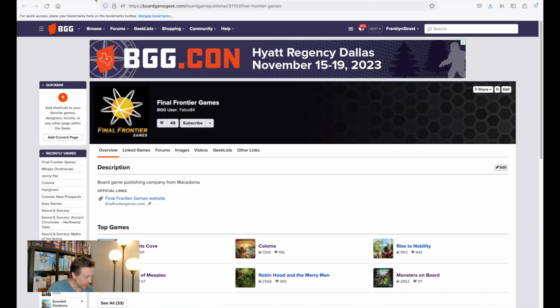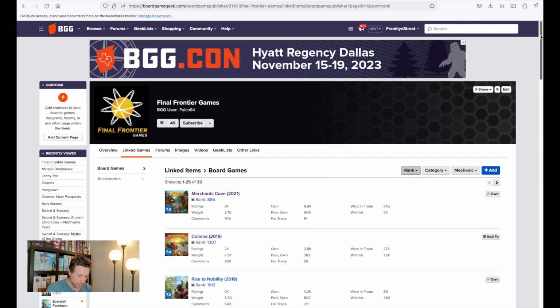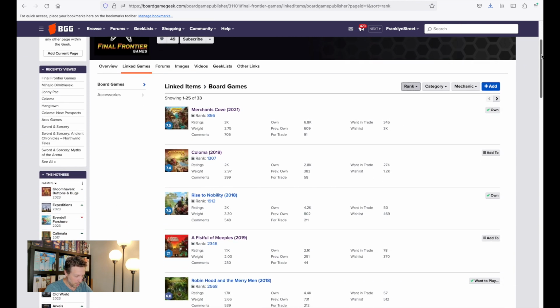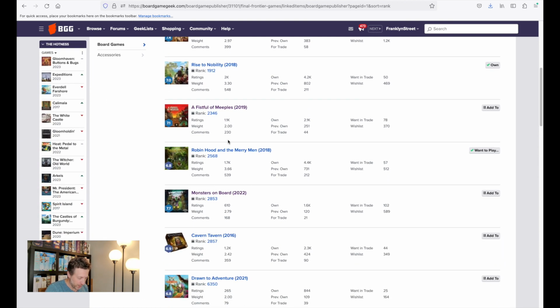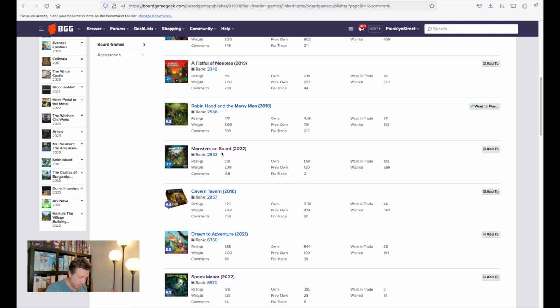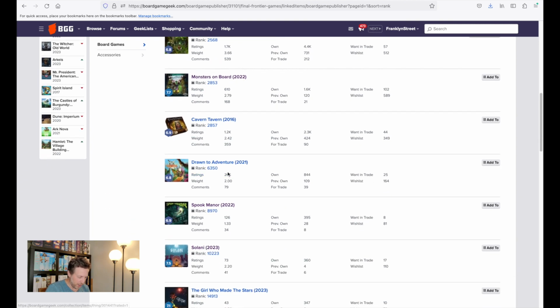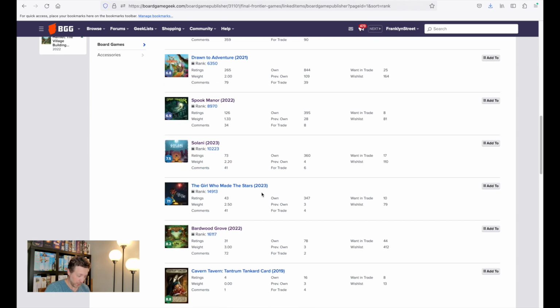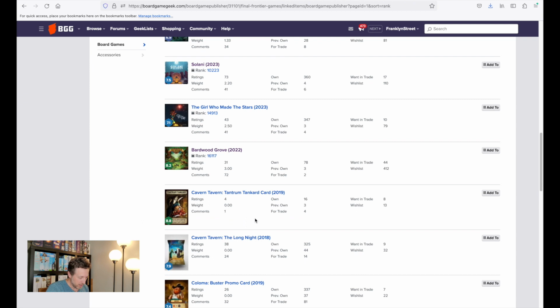And then the publisher here, Final Frontier Games. They're best known for Merchant's Cove, Coloma, Rise to Nobility, Fistful of Meeples, Robin Hood and the Merry Men, Monsters on Board, Cavern Tavern. We start to fade from there. Drawn to Adventure, Spook Manor, Solani, The Girl Who Made the Stars, Bardwood Grove, which still has yet to deliver.